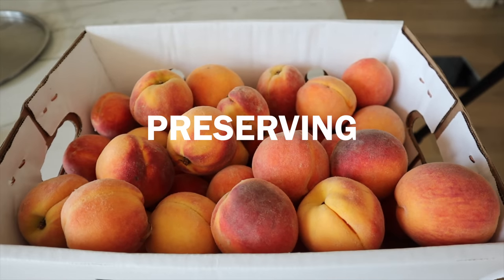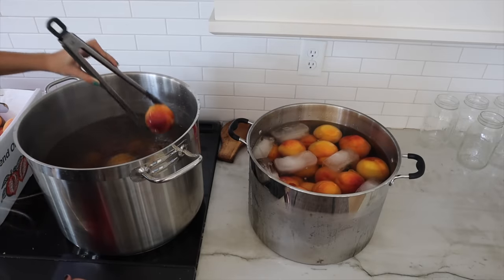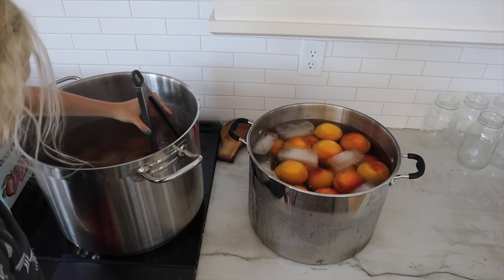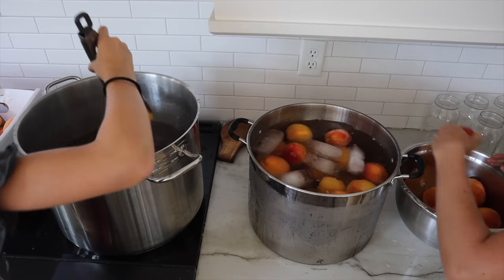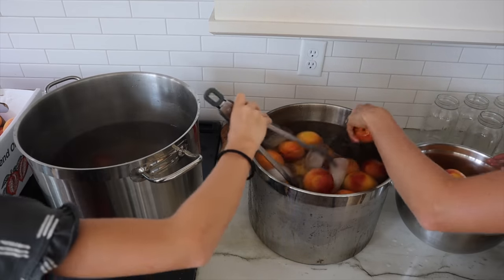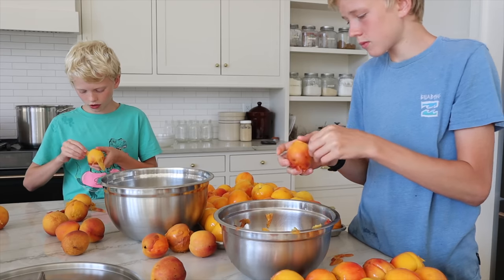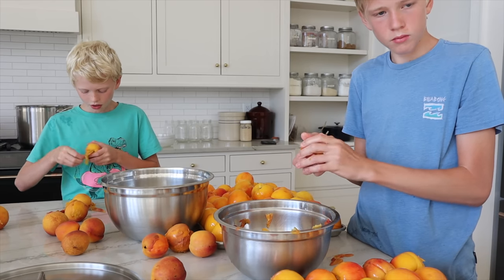We purchased some peaches from a local farm stand this year since our own peach trees are not producing fruit yet. And one of the first things that we wanted to do was can the peaches. So to do that, we remove the skins from the peaches. The way that we do that is we take boiling water, put the peaches in there for about 1 minute, and then plunge them into a cold water bath, ice water. And then the skins slip right off.